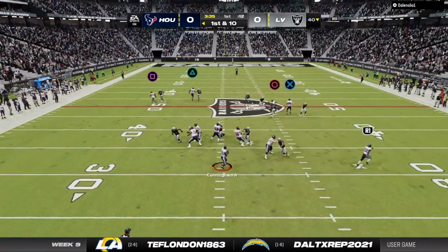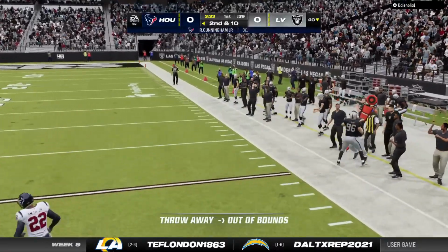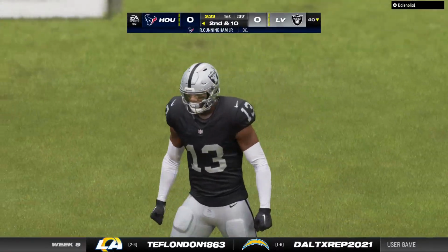On 1st down, he'll drop to throw. Now throw right side here, going to be incomplete. You look at this.